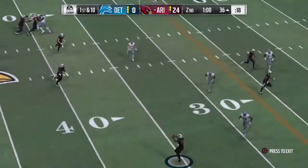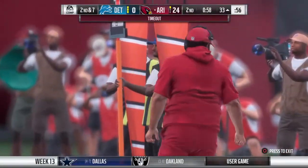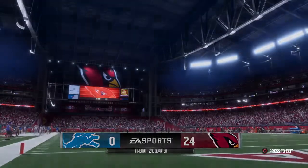To throw. And this is Cook with a grab. And before this second down play, we'll get a whistle, a signal, and a timeout, as the stoppage will come with a little under a minute to go in this first half.